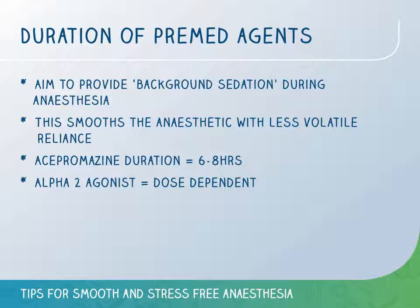Whichever premed we decide to use, we should always give consideration to duration of action. Acepromazine generally lasts 6 to 8 hours. The alpha-2 agonist duration of action is dose dependent. The lower doses in the table for dogs and cats are likely to provide sedation for approximately 30 minutes, with higher doses lasting beyond an hour. We are aiming to use a premed that will last for the duration of the surgery and possibly into recovery, as some degree of anxiolysis in recovery is desirable.